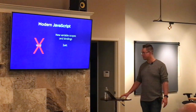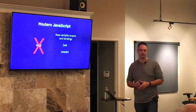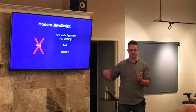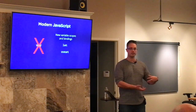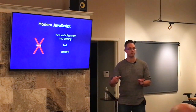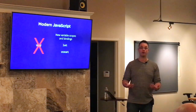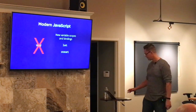So you've got some new variable scopes and bindings. There's let and there's const. So essentially, there was a problem with var. Number one, you could assign a value to a variable, and I'll show you an example in a bit. The scope could actually leak outside of where you might want it to be used. Additionally, there wasn't really a way to make sure that a variable never got rebound to a new value. Now, it's a little different than what you might think of as an immutable or frozen value. That's a different concept, but rebinding is what const is for.